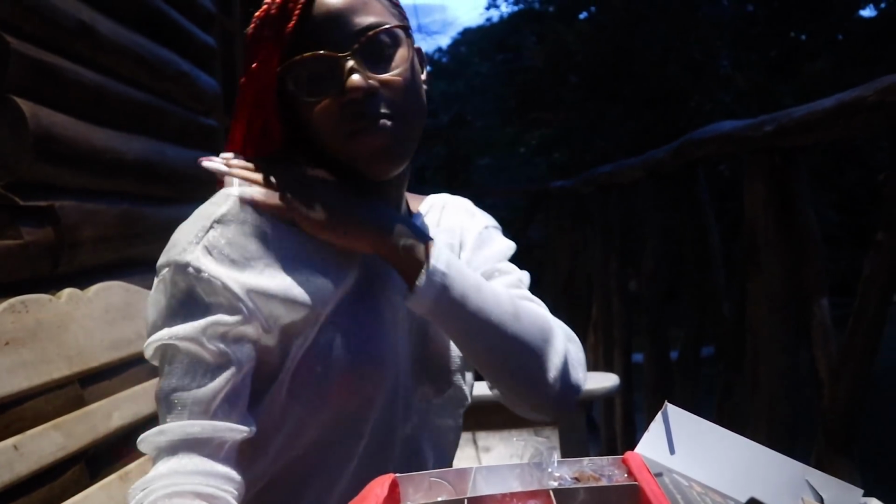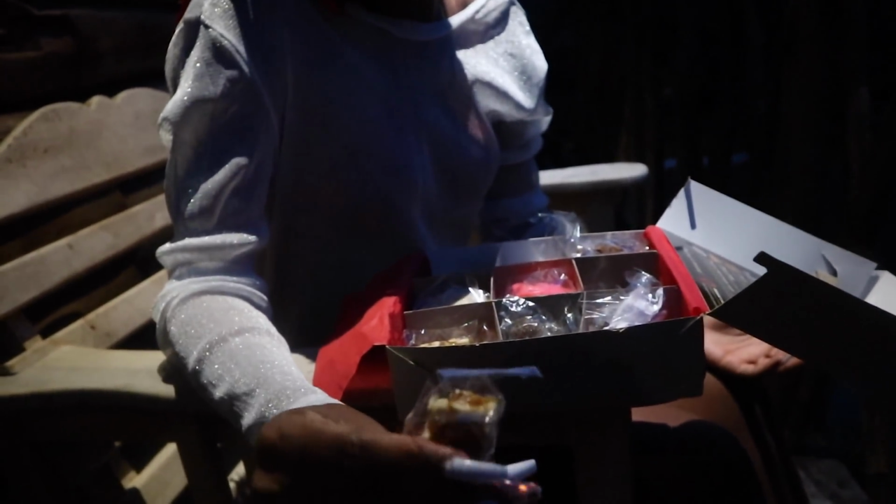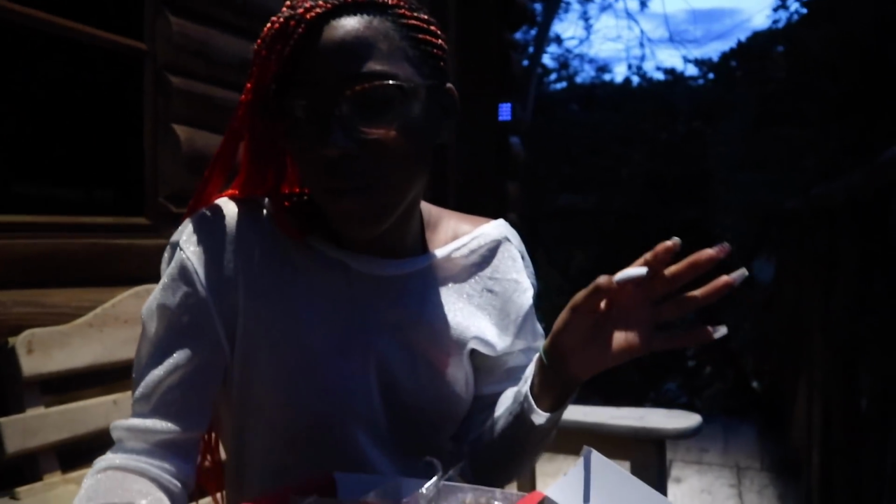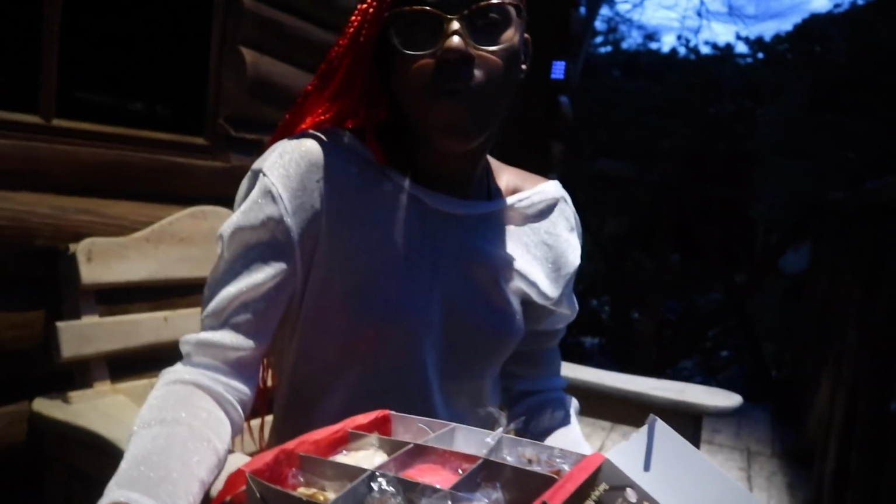I don't think anybody can mess up peanut brittle. Facts. But it's fresh again. That's really good. The consistency with all the products so far is that it's fresh. I like the fact that it's not too sweet and not sticky. It's really good. Yeah, let me try.